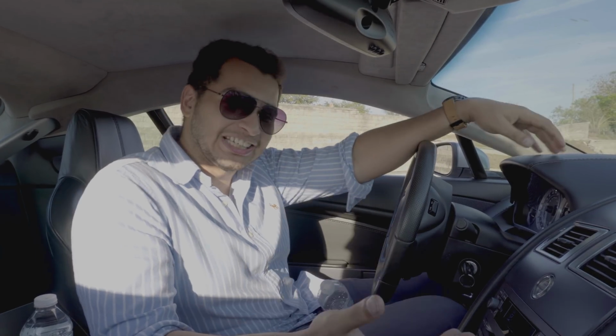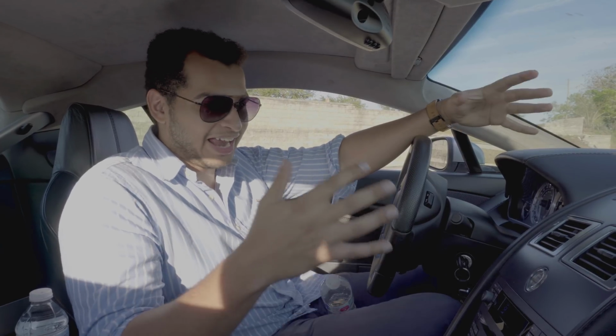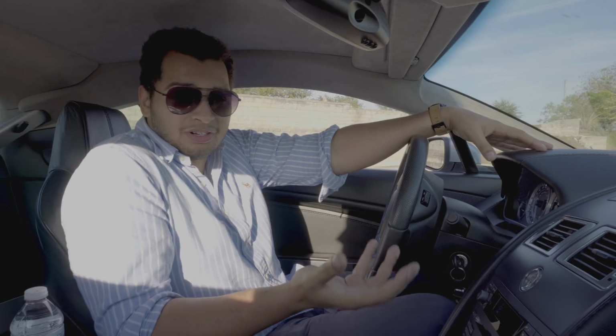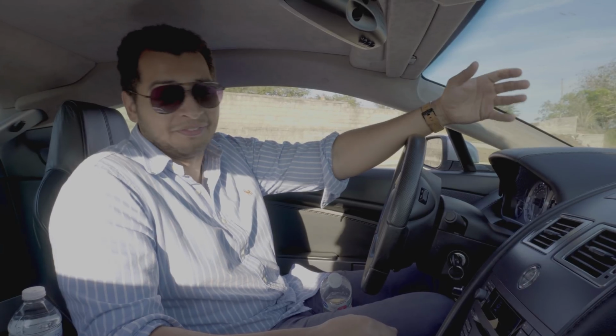So I bought this car for 36 grand, and for that amount of money, that is a lot of car. This is a hand-built car, and it's an exotic car for anybody that can afford a Camry or a minivan. This is the everyman's exotic sports car, and yeah, I love this car.